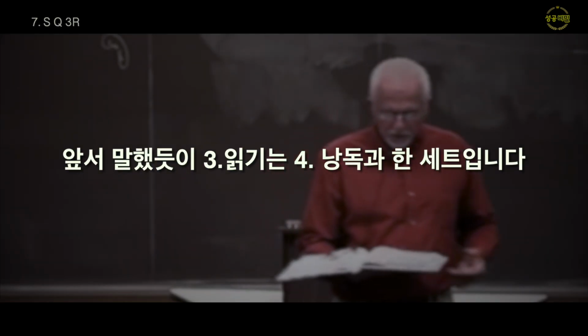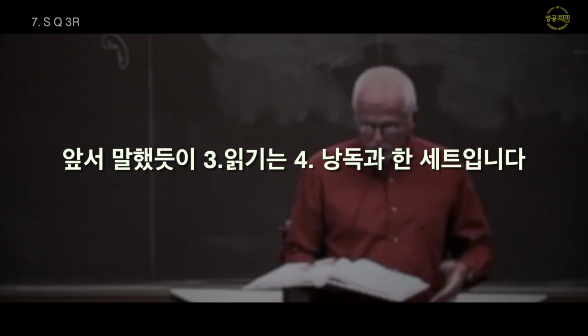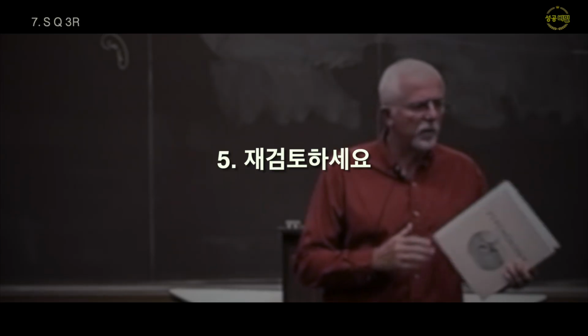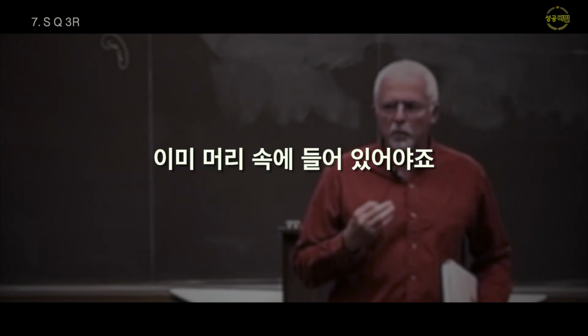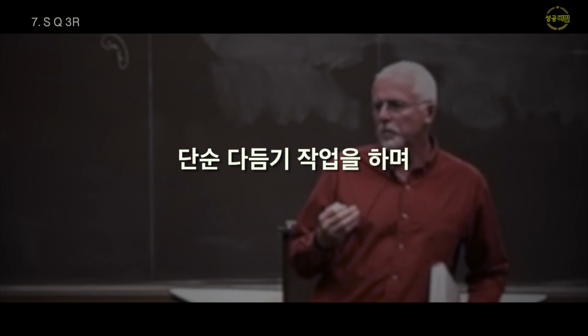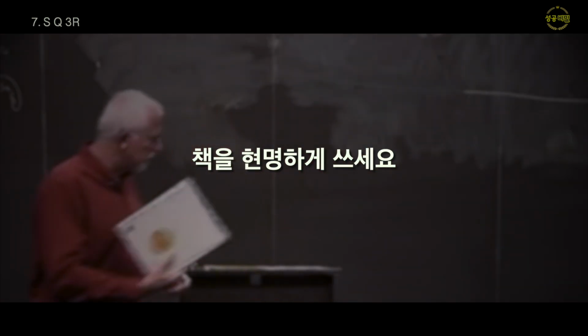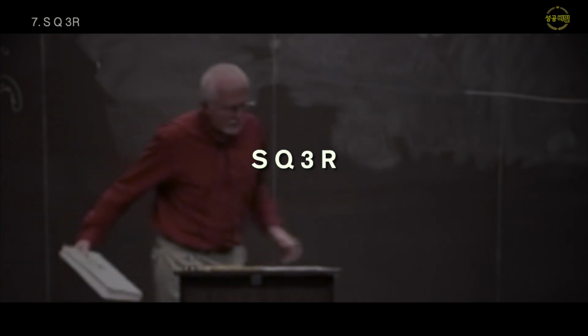The reading followed by the recitation, I talked about that. Technically, before a test, it should be review. It should be in the barn. Now you're just touching up to make sure you haven't lost anything or confused anything. Okay. Use the book correctly, SQ3R.